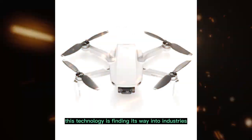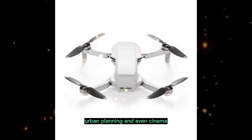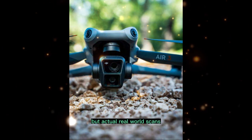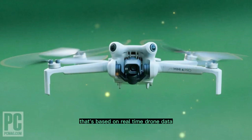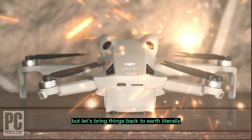And it doesn't stop at preservation. This technology is finding its way into industries like gaming, virtual tourism, urban planning, and even cinema. Imagine a video game that doesn't use CGI-rendered cities but actual real-world scans, or a virtual reality tour of Machu Picchu that's based on real-time drone data. The applications are endless. But let's bring things back to Earth, literally.